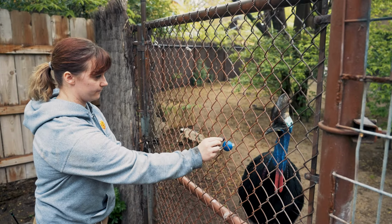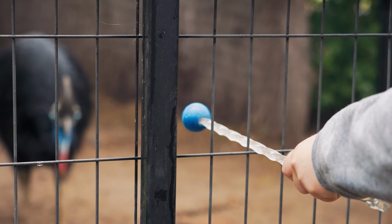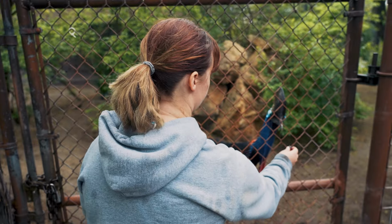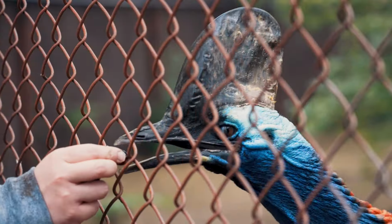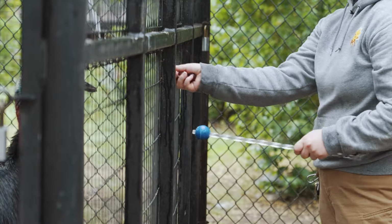Bindi, you want great? We got target. That's a girl. Good job. So the target is something for them to focus on, and then when they touch it, they know that that's what I wanted them to do. So it's basically just like a good placeholder for them to know, okay, you did what I wanted, we can move on. Target. Good boy.